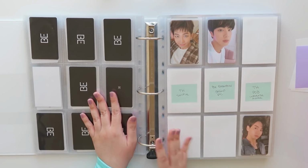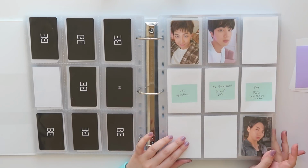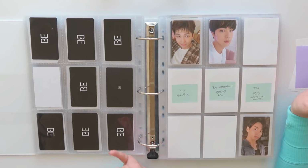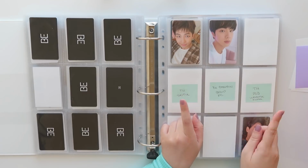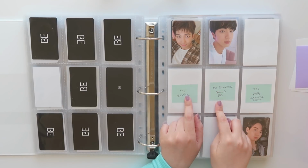But then I was like, no, I really love the selfie cards a lot. I just think they look so wonderful and I think they'll look really great on a page together. So that's why I decided to expand it, and then I will put Tae's selfie here and then his pre-order benefit here. Hopefully I will get that. And then I'll put the group photo here.